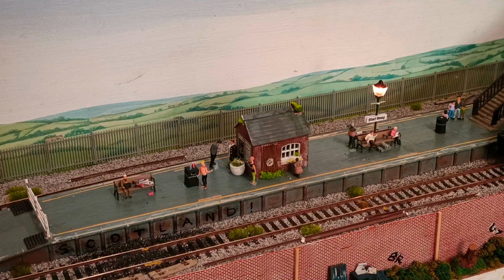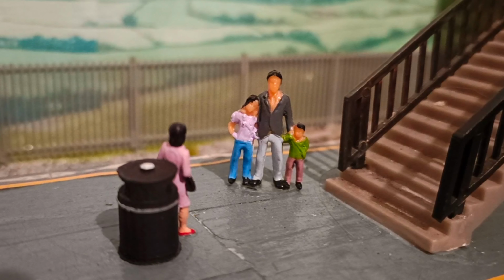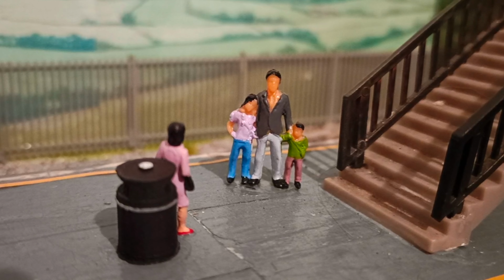We've got some bins to the left and the right. They were from Rusty Rails, as well as these security spiky things. I keep forgetting what these are called. Anti-trespass plates. That's what they're called. You see them absolutely everywhere on the network to stop people going beyond the fence and onto the track. Although I don't really think they do a good job at stopping people. All you'd have to do is hop over them. So, I don't know. I think they're pointless, but they do give a good extra bit of detail to the layout. And then just to the bin to the right, we've got a family saying hello or goodbye to their mother.